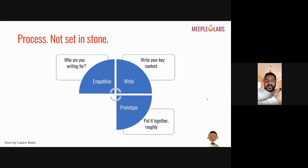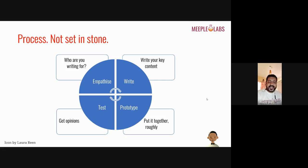So you've got it maybe on a sheet of paper. Either take a picture of it or put it down on a Word document, and then you can just circulate it within your WhatsApp group, which is the next phase: testing. So when you test your game, get opinions. That's important. You have your prototype that is ready, which is rough. Send it to as many people as possible.